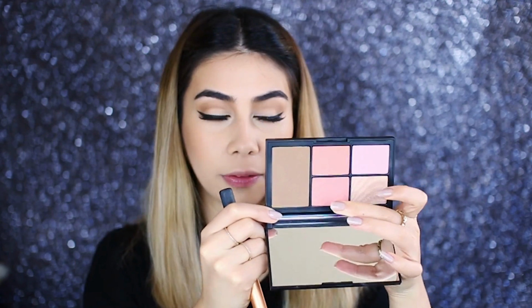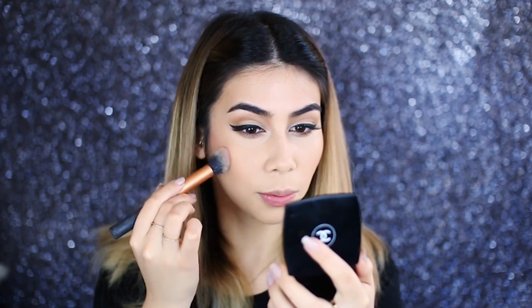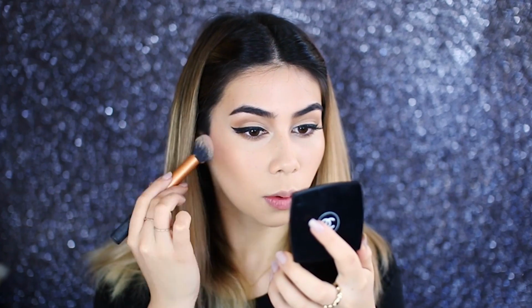I think I'm going to go for a little bit of Deep Throat with Miss Liberty highlighter on top. So I'm just using the Real Techniques contour brush. I'm blending mine towards the back of my cheeks more because I've got a wider face, so I don't like to take it onto the apples too much. I'm actually not going to bother adding any more highlight to my cheeks because there's already a golden sheen off the blush.